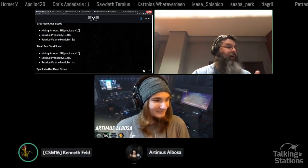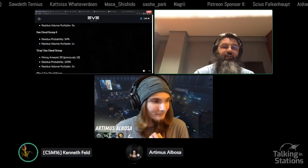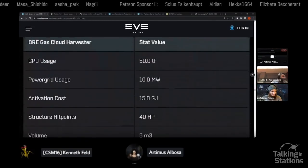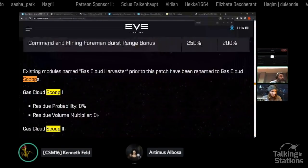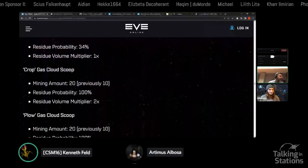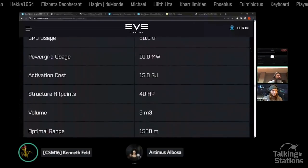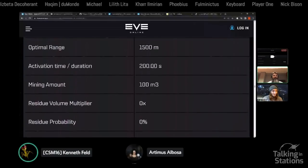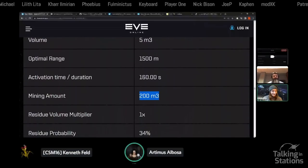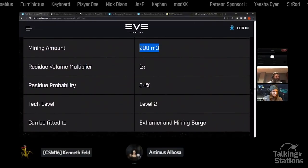Right. But what's the Tech 2 retrieved per amount? What's the amount on that? Let me see if I can find it. It doesn't have it, but most of them are around 20, somewhere around there. If you look at the Tech 2 version for the Coveter that you were talking about, its mining amount is 200, so 10 times as much. Oh, wow. So you really want to be using barges for this. Yeah. Cha-ching.